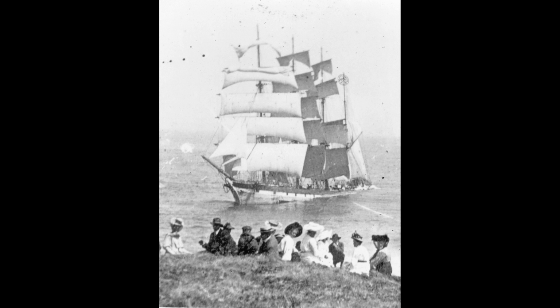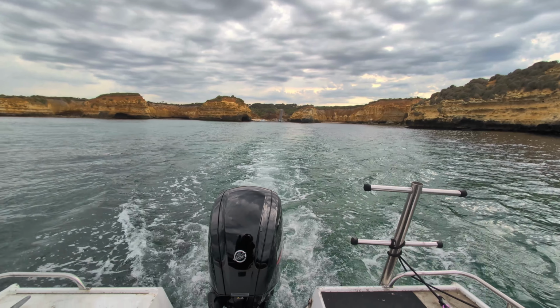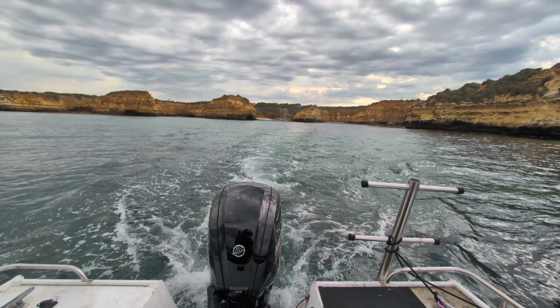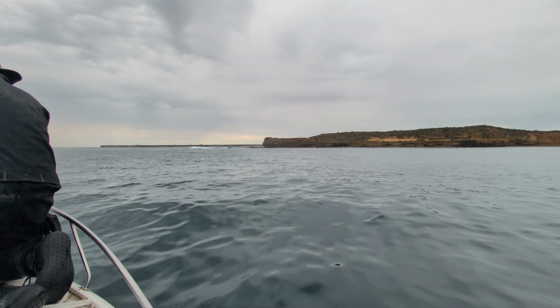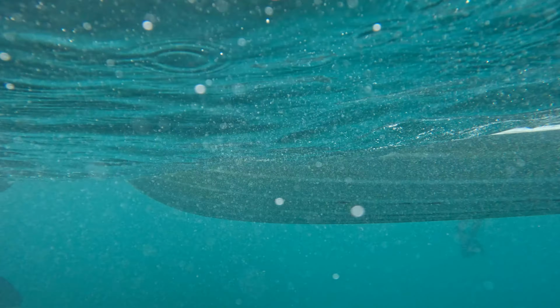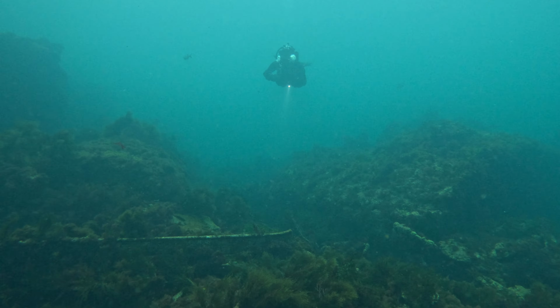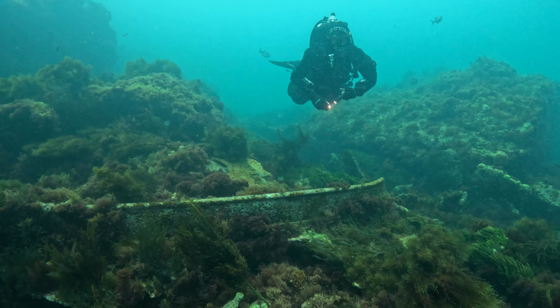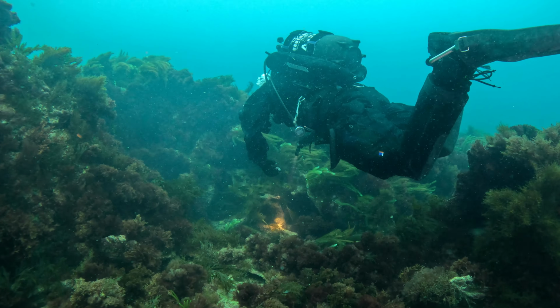The Falls of Halladale was a 4-mast iron-hulled sailing ship built in Scotland in 1886. Her length was 83.9 metres and she was 12.7 metres wide. Now, she'd set sail from New York, and after sailing for 102 days on her way to Melbourne before moving to Sydney, with a large cargo including about 57,000 roof slates, the captain got disorientated in heavy fog and managed to sail her directly onto the rocks in Peterborough, Victoria.